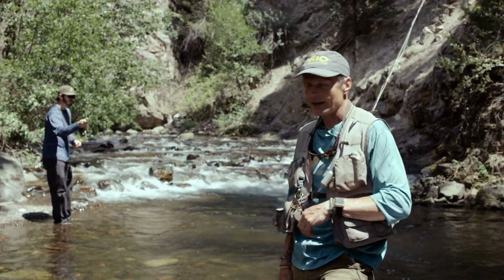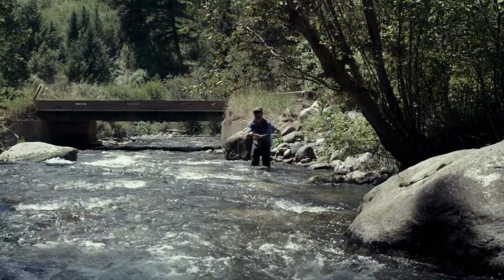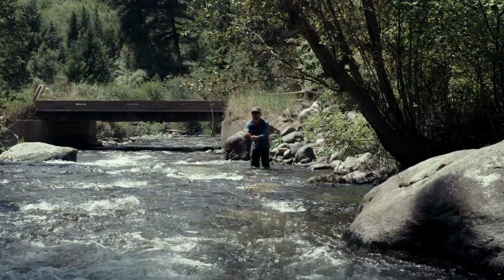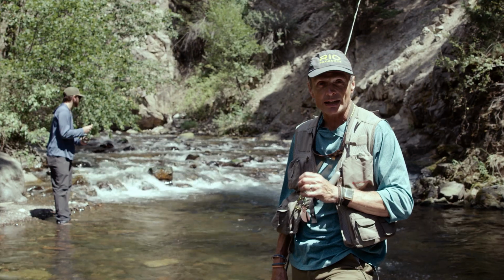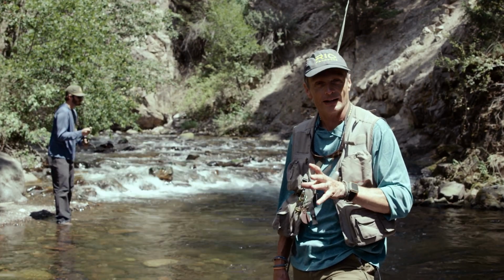I've got my mate Nick here. As you can see, there's an overhanging tree. Under that tree, there's a nice slow pool. There's a bit of depth to it. There's obviously a trout lying in there. That's perfect trout country. But in this situation that Nick's fishing in now, he has no chance of getting his fly to that fish with an overhead cast.